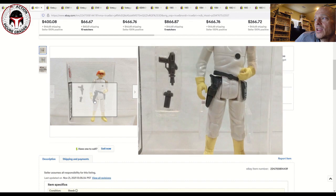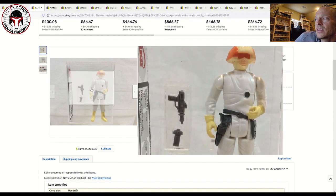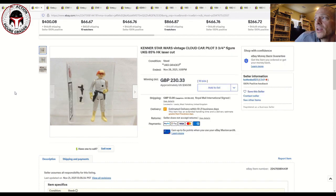I'd love to get one of these loose graded like this. And this has got the new case with the accessories kind of splayed out next to it, but very nice item. I had no idea where this was going to sell. For a while it sat at about 100 to 150 bucks, and then at the end it jumped up to 307 US dollars or 230 Great British pounds plus $16 shipping.